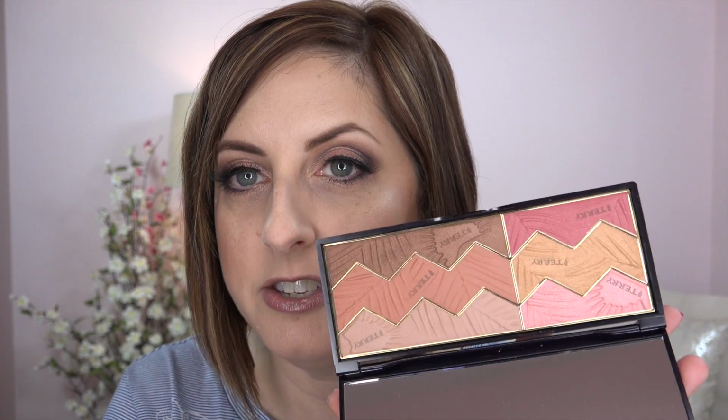So I have so many things to show you guys. It's crazy. I have the Jouer Spring Collection, all rose gold. I have a new By Terry Sun Designer palette. We've seen these before with the wavy streaks. I think these colors are really wearable in this one. I've got to show that to you.